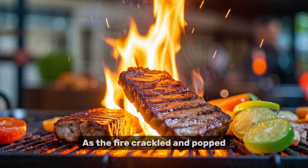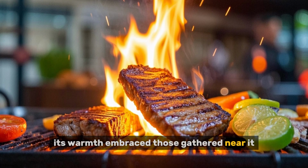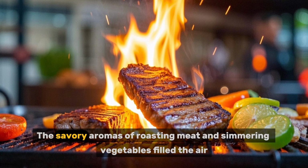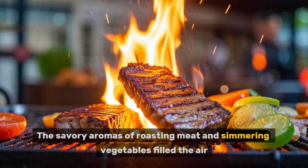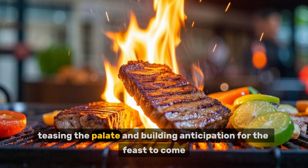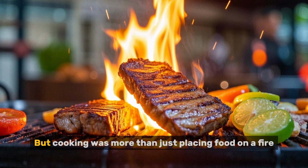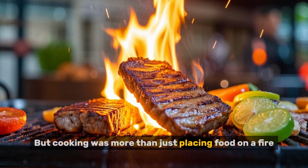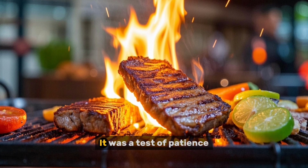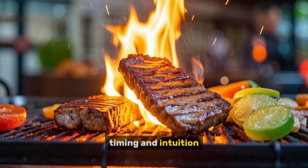As the fire crackled and popped, its warmth embraced those gathered near it. The savory aromas of roasting meat and simmering vegetables filled the air, teasing the palate and building anticipation for the feast to come. But cooking was more than just placing food on a fire. It was a test of patience, timing, and intuition.